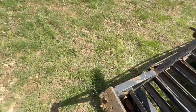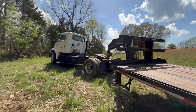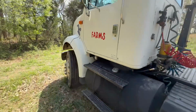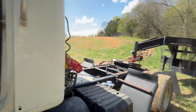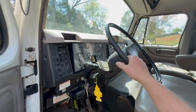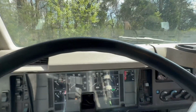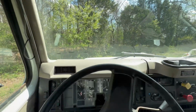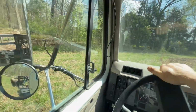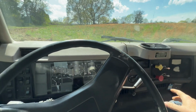Well, it's fine. Yeah, I wish that truck, I don't necessarily wish it was a dual axle, but having a locker would be nice. I'll put open lugs on it when it needs tires. Oh boy. If I can get this trailer pointed uphill, we might have a chance. We'll see.